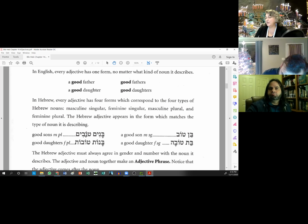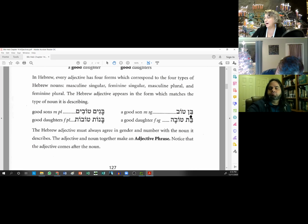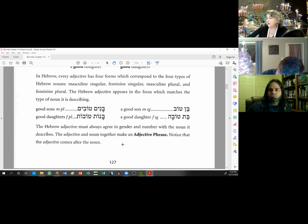And so I like to say it's not a rhyming game, but it's an agreeing game. For example, if I say av tov, that's good father. But if I wanted to say good fathers, I would say avot, which sounds feminine, but I would have to say avot tovim, because it's not a rhyming game, although it feels a lot like it should be. It is an agreeing game. So the Hebrew adjectives always agree.